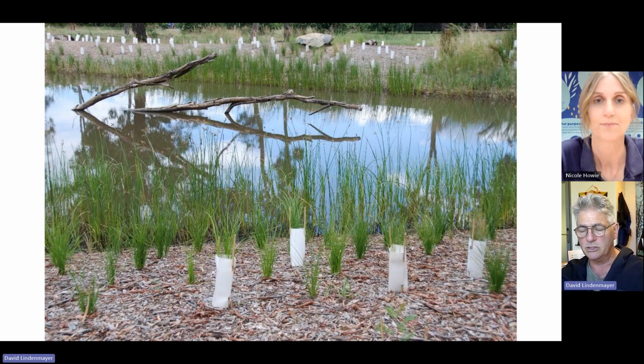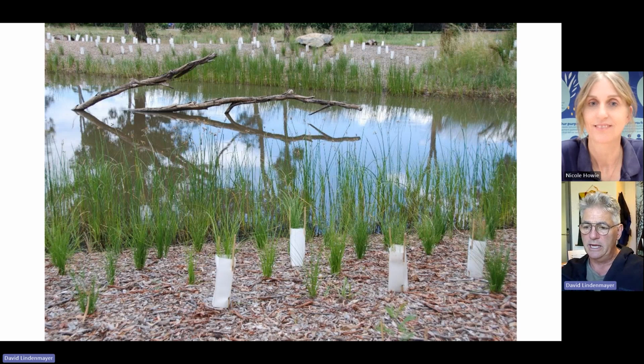We don't want willows. Nope. We don't want poplars. We want things like she oaks and tea tree and eucalypts. Now, we don't want to be planting on the dam wall, because you'll destabilize the dam wall and your dam will start to fall to pieces, which is not what you want.